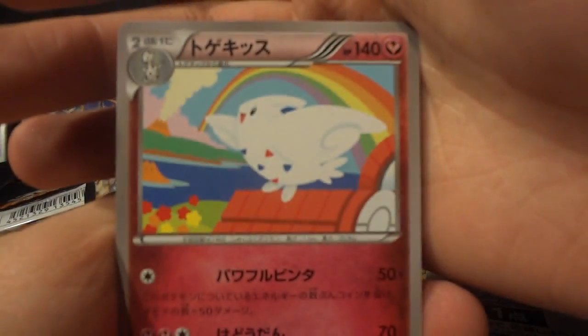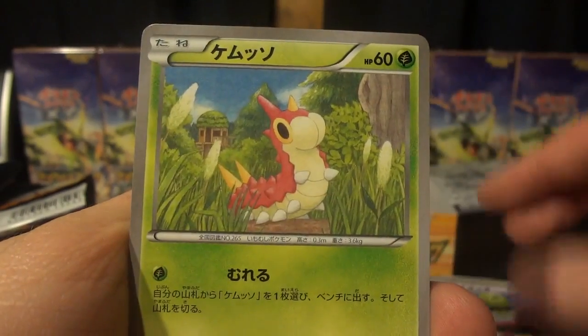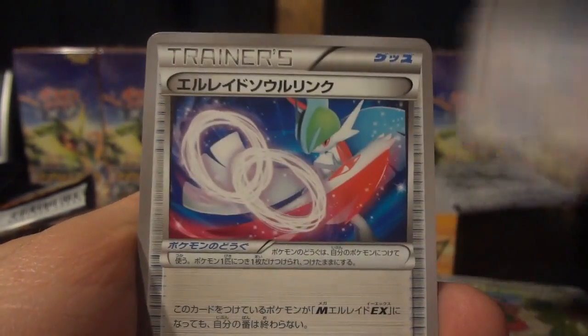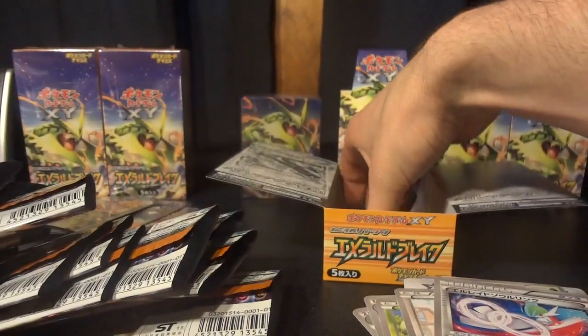I think this is my second to last pack. Hope you guys are enjoying the pulls so far. I'm just thrilled with what I've seen. We have a Togekiss, Xatu, Wurmple, Swablu, and the Gallade Spirit Link. Gallade EX and Mega Gallade EX are both in this set.